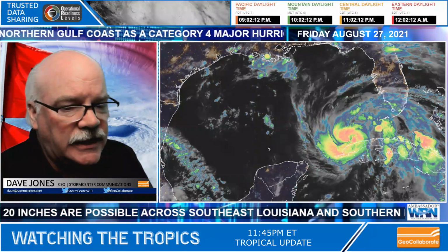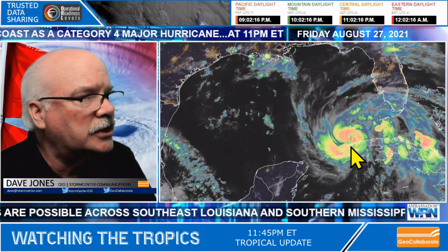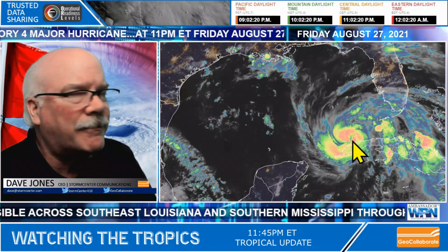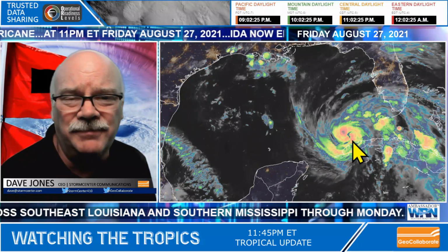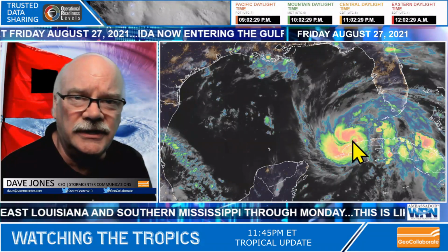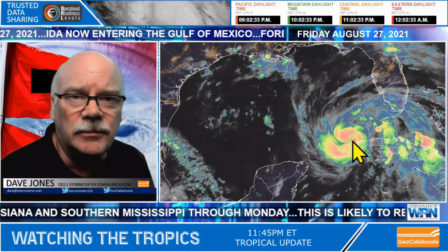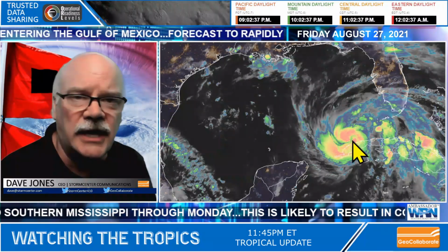You can see what it looks like here from the standpoint of the satellite. It has a really good presentation. Some of the thunderstorms are continuing to wrap around the center of the storm. And when I say good presentation, I mean it's got a good presentation because it's starting to intensify. It doesn't mean that it's good that it's intensifying, but certainly poses a terrible threat to southern Louisiana.